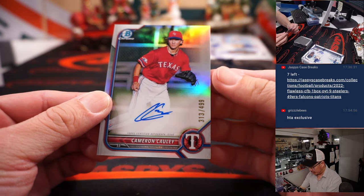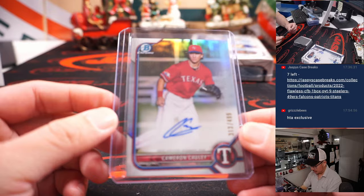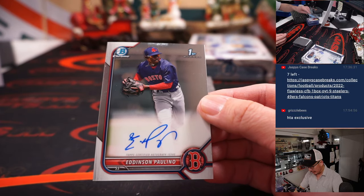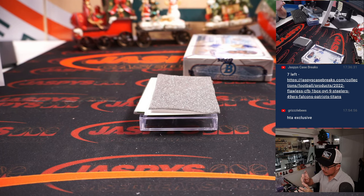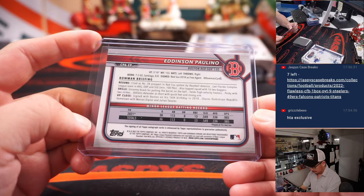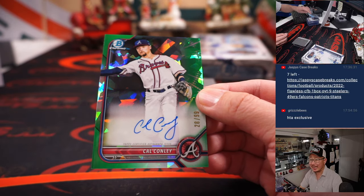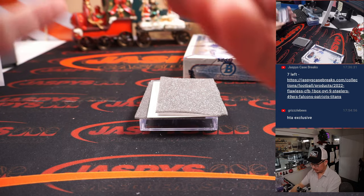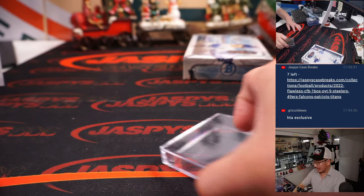Cameron Colley, 313 out of 499, refractor autograph for Joshua and the Rangers. Number 16 in the Rangers system. Edison Paulinho, Joshua and the Red Sox. Number 28 prospect. Got some green. Green Atomic, Cal Conley, 28 out of 99. Joshua in the ATL. Final locks coming up.